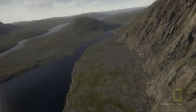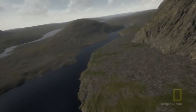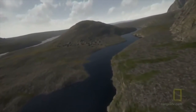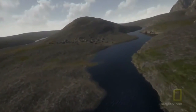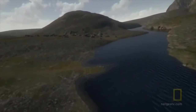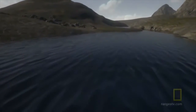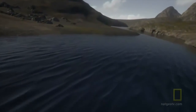Small, mossy lumps are the first land plants. They pump out even more oxygen. Levels soar. Three hundred seventy-five million years ago, a new species lives in the water. Swimming. It's a strange fish called Tiktaalik.